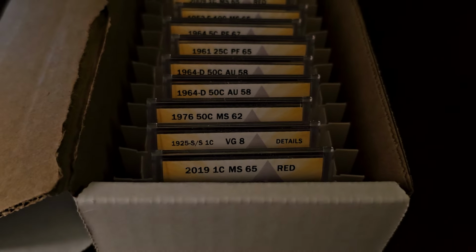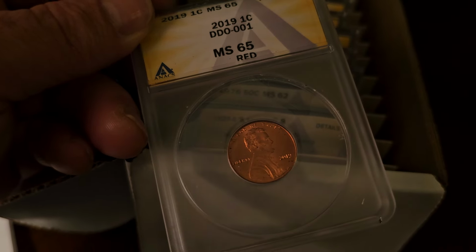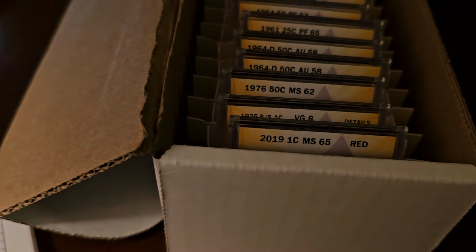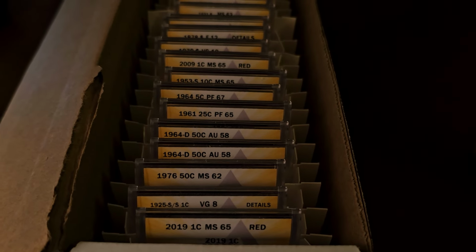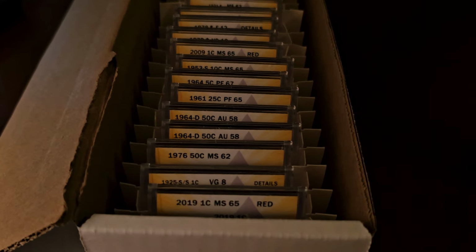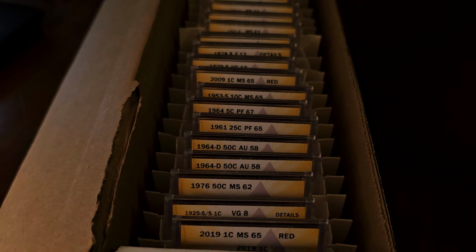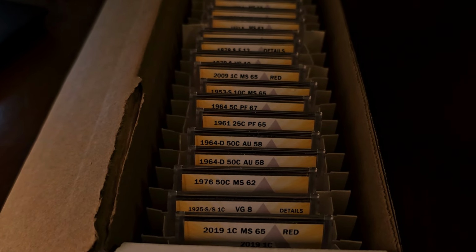There's a few I'll have to go look at to see. Starting with this one, different DDO than I had written down, but for the most part, to this point, I have no reason to distrust their opinions on stuff. So they're definitely probably more knowledgeable than myself. So we'll jump in. We're gonna take a look at some of these, and if I see anything glaring, I'll come back. But more than likely, I'm the one that screwed up, and ANACS did just fine.